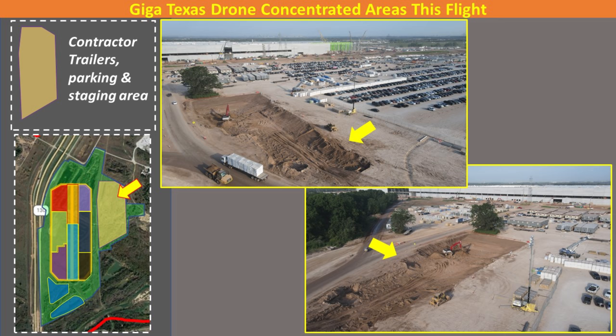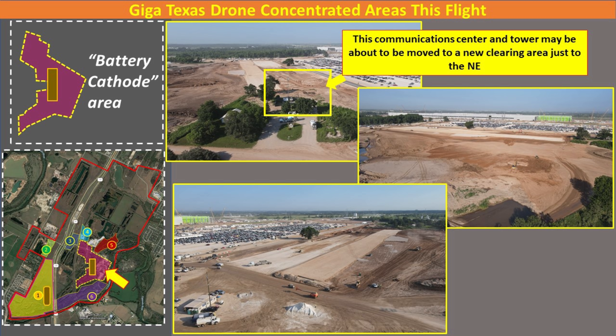A little further to the east, we take a look at the foundation work. It looks like it's widening up both on the east and west sides of the original initial section. The rest of the area is pretty much flat. And we look up at the old housing area, that communications center tower. It looks like it's about to be moved, and I think I know where the location may be.